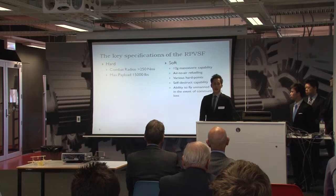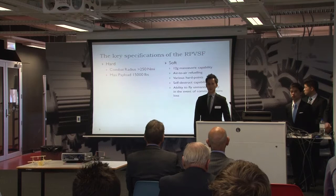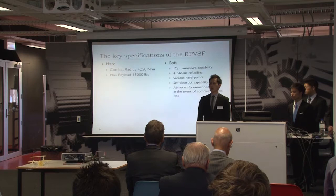On top of that, Kratos is designed to have a total of 7 hardpoints to allow for flexibility with weapons. And also, it has to have some sort of self-destruct capability for when a mission goes south, and also be able to fly autonomously in the event of communication loss or jamming.